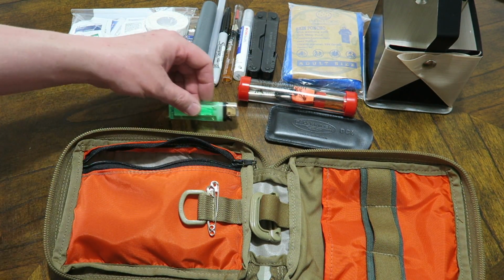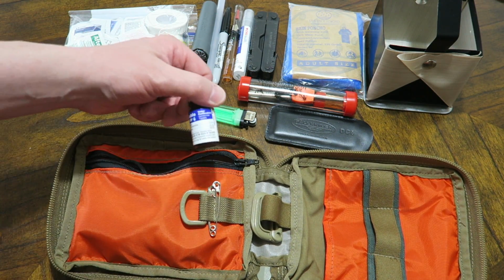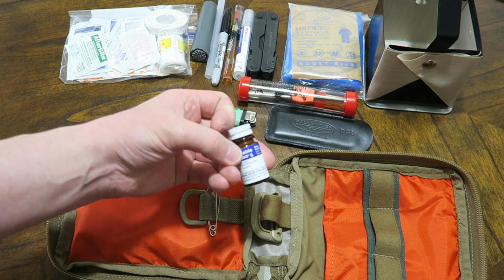Next up, I just have a lighter. Always a good idea to have a lighter. I've got some purification tablets here.